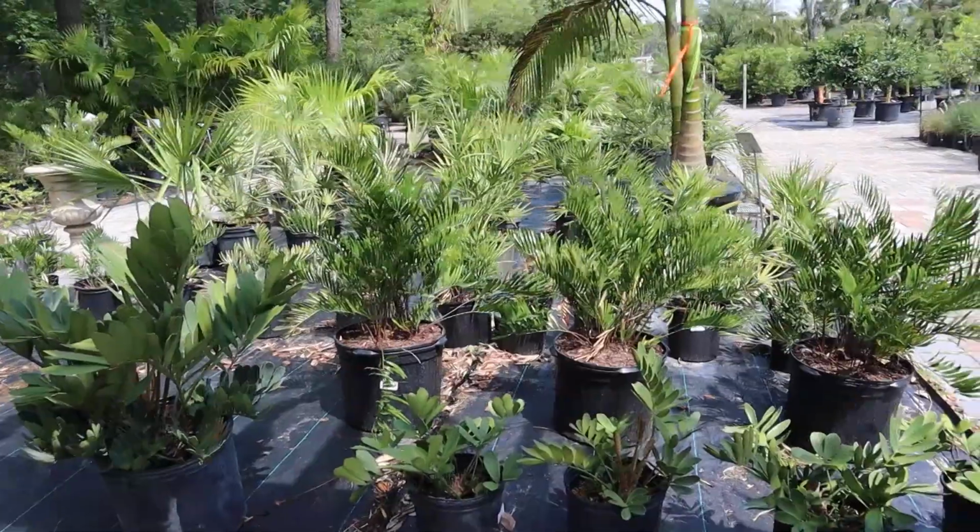They don't require any pruning, so for those of you who are looking for a low maintenance plant, the Coontie is a great addition. Also, the Coontie is versatile. It can grow in the sun, part sun, and into almost some completely shaded conditions. It's very, very versatile and very easy to grow.